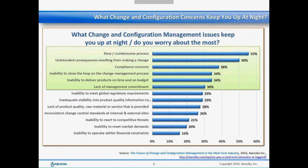And that's not surprising, given the fact that when we ask respondents what are the change and configuration management issues that keep them up at night or worry them the most, the top answers were that their processes are slow and cumbersome, and then they're also very concerned about the unintended consequences resulting from making a change. And this is a result of having an open system rather than a closed change and configuration management process. The other key points were compliance concerns, the inability to close the loop on change and configuration management processes, the inability to deliver products on time and on budget, and also the lack of management commitment.